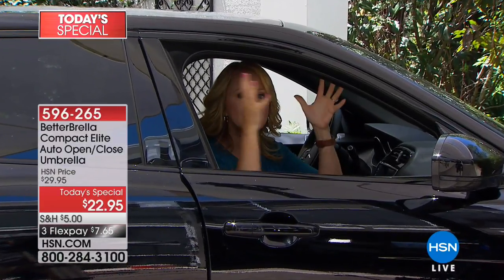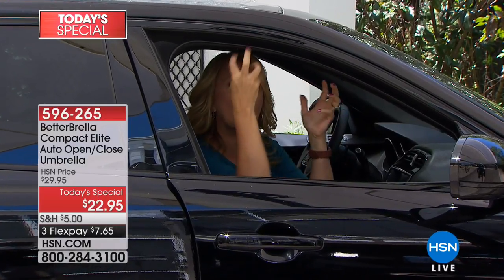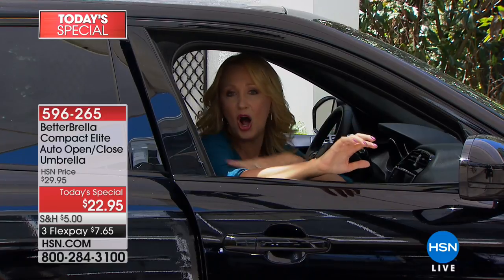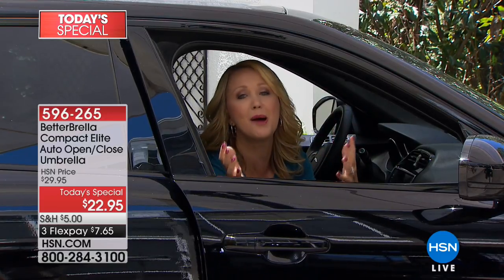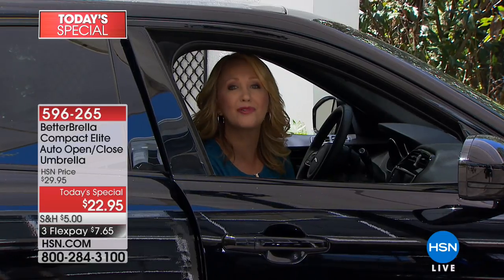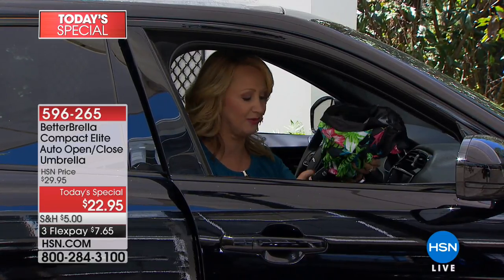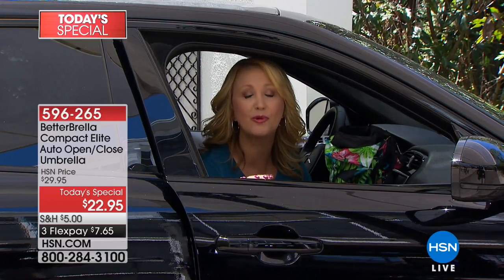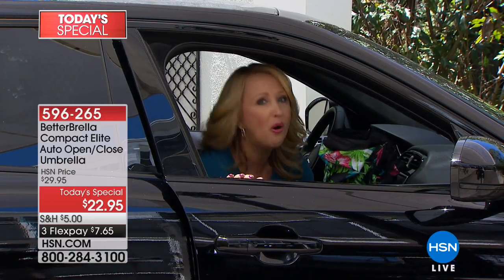So you saw how it closed in on itself instead of rolling down where all the water can get all over the inside of the car door, all over your sleeves, all over your clothes, all over your makeup, destroying your hairstyle. That doesn't happen with the Betterbrella. It keeps you drier than ever before because it closes in that really, really small space. Now, we've all sat in our cars waiting for the rain to subside when it's heavily raining outside because we don't want to get drenched.